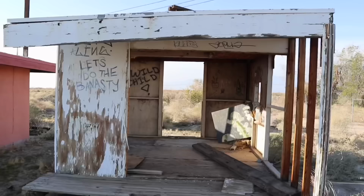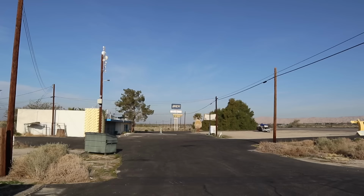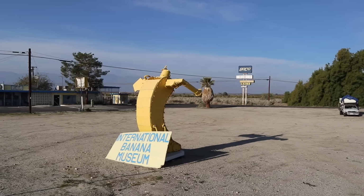This states, let's do the banasty, which kind of makes sense because right over there is the International Banana Museum, just past the dumpster. I don't think it's open today. In fact, I'm kind of wondering if it's even operational at all anymore. I do like that SoCo liquor and sporting goods and bait signage. Retro in the distance there. That's a relic.